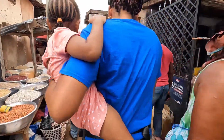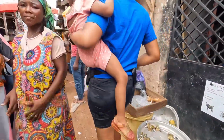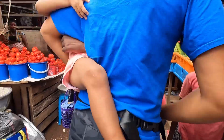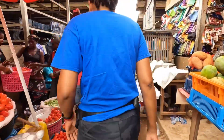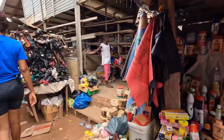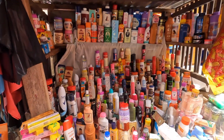So in this market you can get anything. When I say anything, I mean you can get from a rubber pin to an anchor, because you can get beans and peas and fruits and nuts and crafts and fabrics. See some lovely tomatoes over there. You have cucumbers, mangoes, sweet potatoes, fresh fish, creams and butters and soap. You can get sandals, you can get fabrics, you name it, it's right here in Agormanya Market.